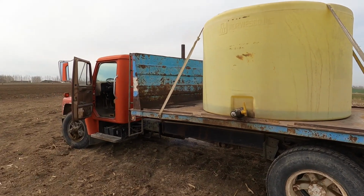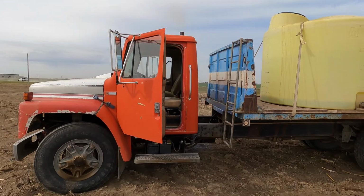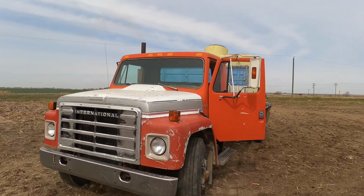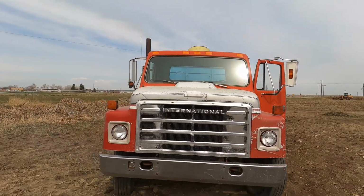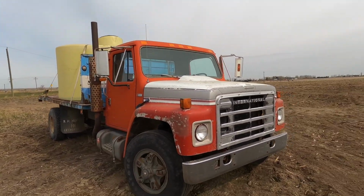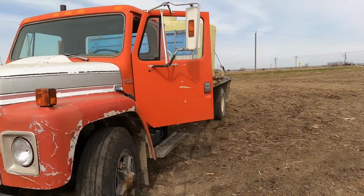This is called the clown truck, and kind of self-explanatory. It's like a truck you would see in some cartoon. 5 different colors. No one knows how old it is. So it's a fun truck to drive because it's a head turner.